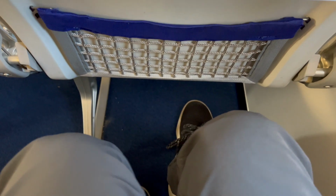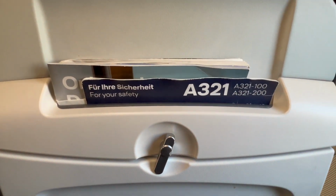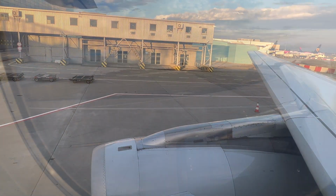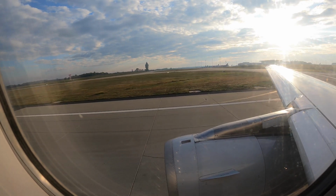So after boarding, here is the seat, the leg room, adequate for about a slightly over an hour flight, and just kind of now your standard European domestic economy short haul flight. I had a nice view of the engine from my window, and eventually we had a very, very short taxi and takeoff from runway 31 left, 31L.